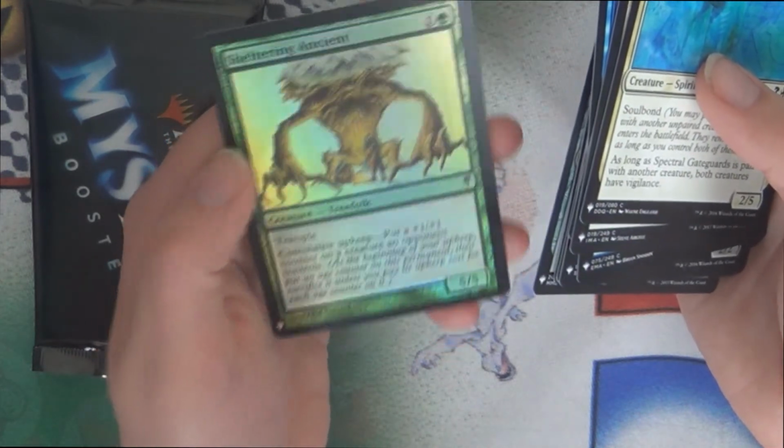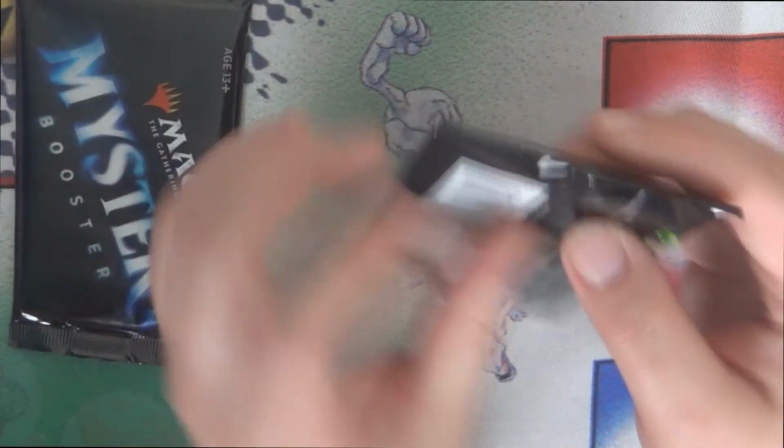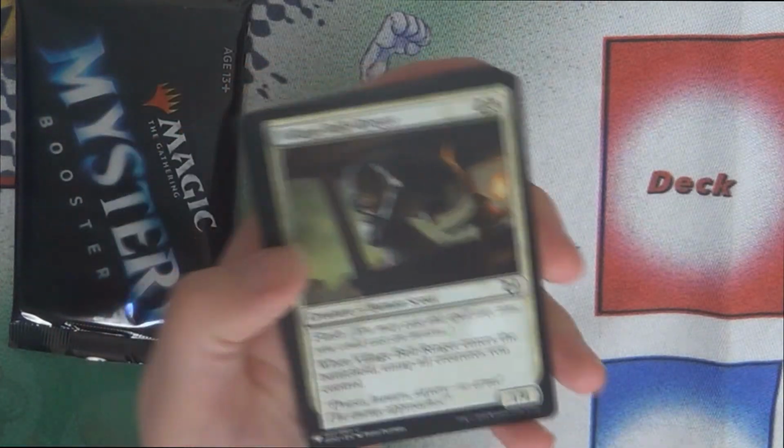And a Sheltering Agent. He's a treefolk. Cool. How many packs you got left? Two? Two packs left. We are almost through. The end is in sight.